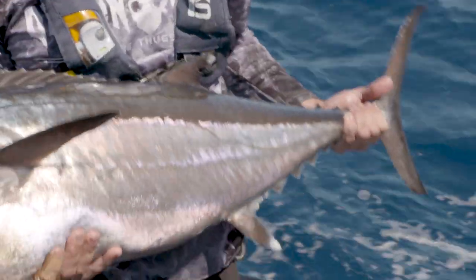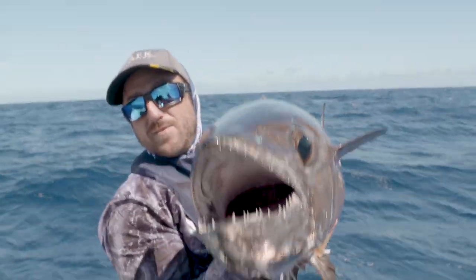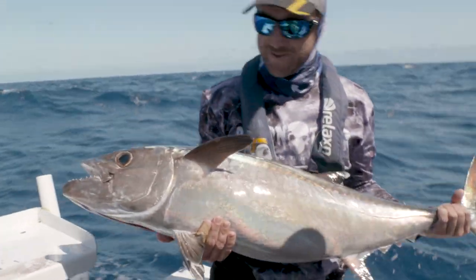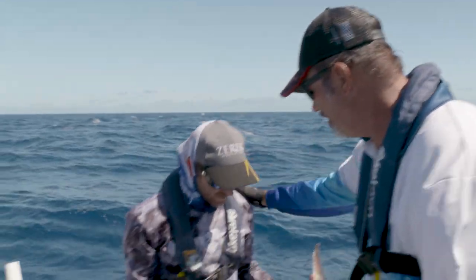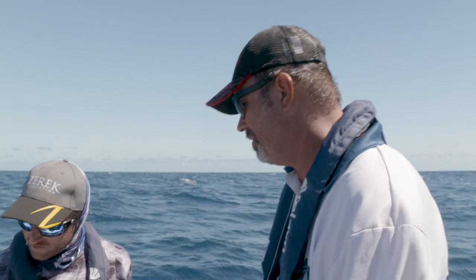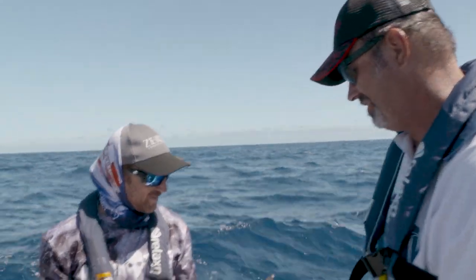It's amazing. And you can see why they call them Dogtooth Tuna, folks. Look at the gob on that thing. Woo! And they get so much bigger than that. Yeah. That is a cool fish. Well done, mate. Thank you. It's only about 20 kilos short of the one you need for the challenge. But who cares? We're having fun. No, that's awesome.